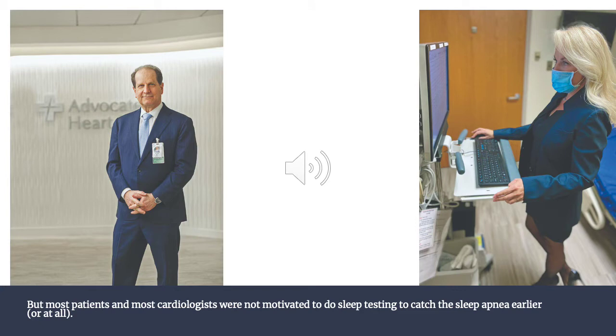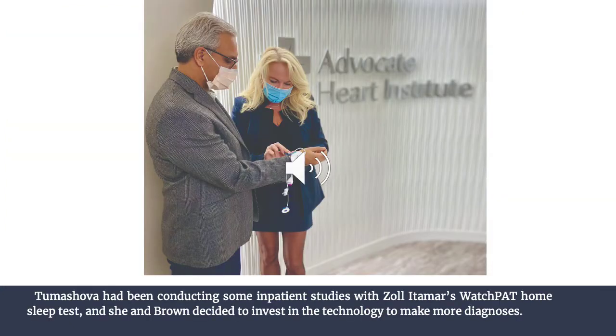But most patients and most cardiologists were not motivated to do sleep testing to catch the sleep apnea earlier or at all. Tumashova had been conducting some inpatient sleep studies with Zolpidem's WatchPat home sleep test, and she and Brown decided to invest in the technology to make more diagnoses.